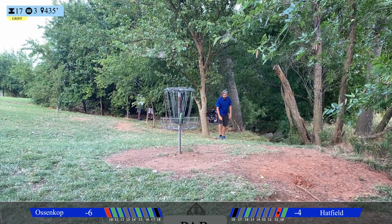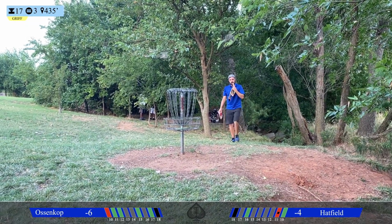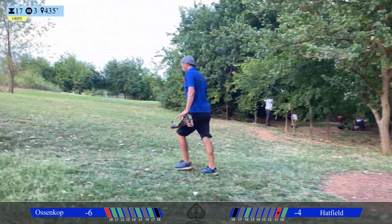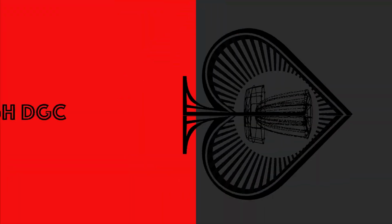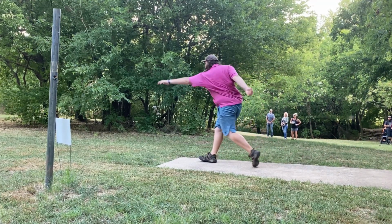Obviously, there's only one hole left in this round. But to go into the next round with any sort of lead, even if it's one stroke, that's a big deal. Especially going on to Hatfield's kind of home turf, if you will. That's a big deal for Gavin to pick up that birdie right there.